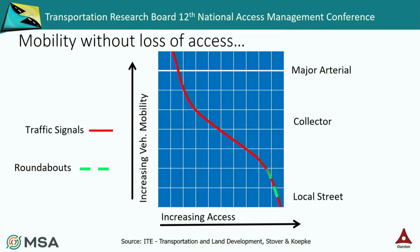This slide, you've probably all seen the graph before. On local streets, whether you put in a roundabout or traffic signal probably doesn't make a big difference in the mobility. But as you get to higher speeds, heavier volumes, arterials, those kind of things, you're going to see an increase in the ability to add access points with roundabout corridors just due to the lower speeds.